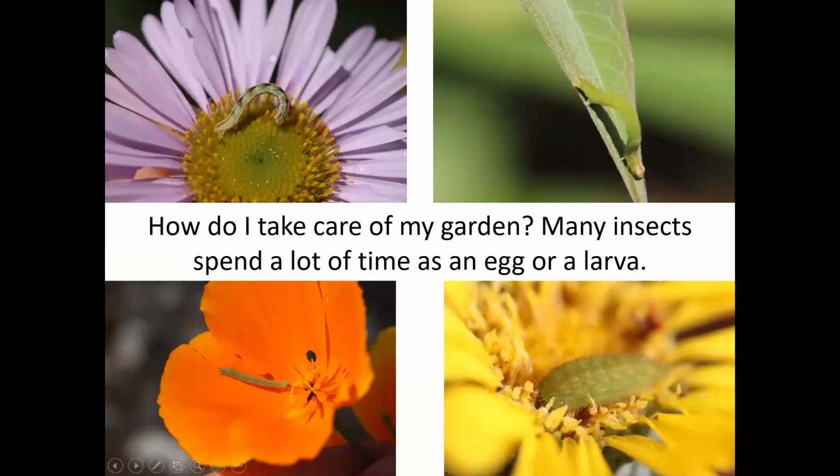So when we talked about these gardens, once you have native plants in, how do you avoid having an ecological sink? Because you're going to attract these insects and you don't want to attract them and kill them because it's not good for the environment. We want to do no harm. So how do you take care of these gardens?